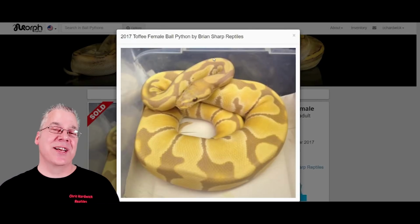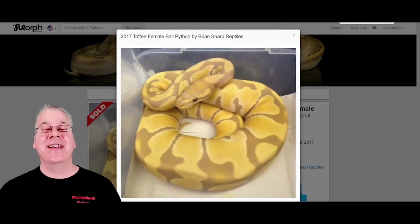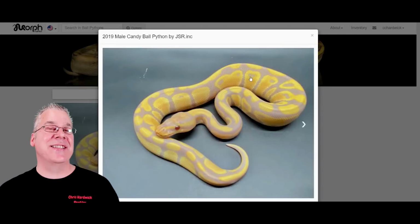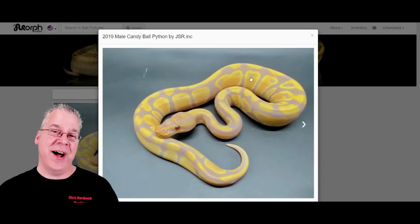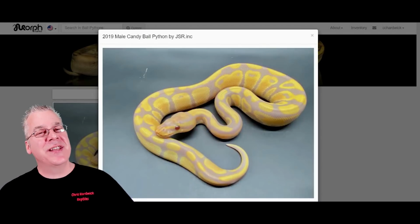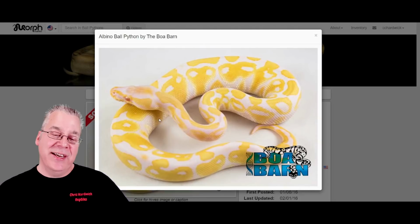So here's another one that's a little bit confusing as well. This is actually a Toffee. Toffee is actually the same as candy. So this is a Toffee. Compare that to a candy. And essentially what it is, it's a different line of albino, slightly different than albino. And I just pulled up an albino because I want you to see the difference between this morph and the albino. This is an albino.